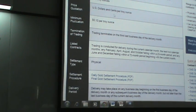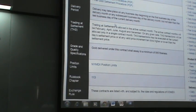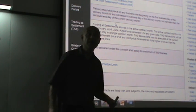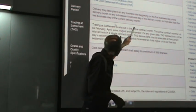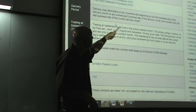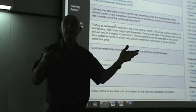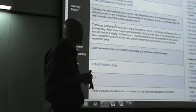Delivery period. Delivery may take place on any business day beginning on the first business day of the delivery month. So for the December contract, you can deliver on December 1, December 2, December 3. It says any business day beginning on the first day of the month, or any subsequent business day that you deliver, but no later than the last business day of the current delivery month. So no late delivery. From the first till the last of the month, you can deliver anytime you want. You have the choice when to deliver.